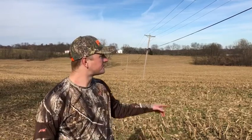All right, we just got done scouting out our new farm that we just got permission to hunt. You can see the cornfield behind me. It's got a bunch of little fingers and draws throughout it. Saw a lot of rubs, a lot of scrapes. We think there's gonna be a lot of deer activity out here, but we're still gonna come out and observe it at least one or two nights before we hang any sets, but should be good.